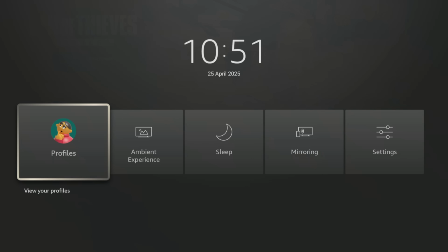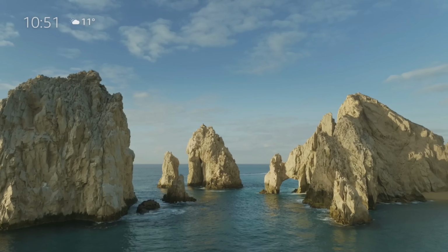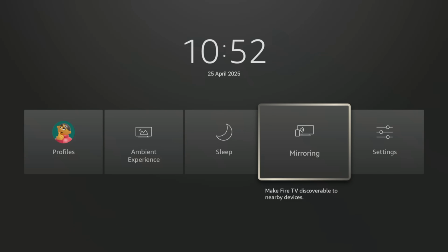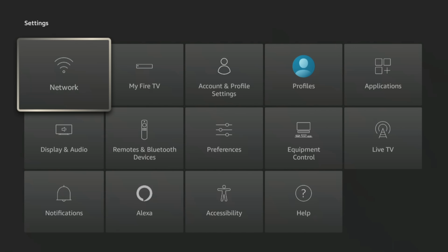Need to quickly switch profiles? It's right there. Want to jump into your ambient experience? Done. Time to power down your FireStick? The sleep option is just a click away. Want to share your phone screen? Screen mirroring is instantly accessible. And the best part, instant access to your FireStick settings. It couldn't be any simpler. Try it out, you'll wonder how you ever lived without it.